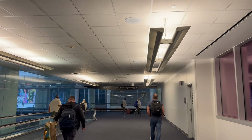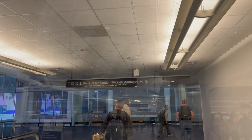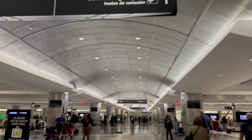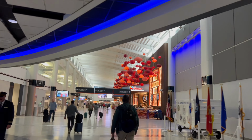After disembarking the plane, we headed over to immigration and customs. We breezed through Global Entry, and then we picked up our suitcases and exited customs, went back through security, rechecked our bags, and headed back into the terminal to our next gate for our flight to Los Angeles.